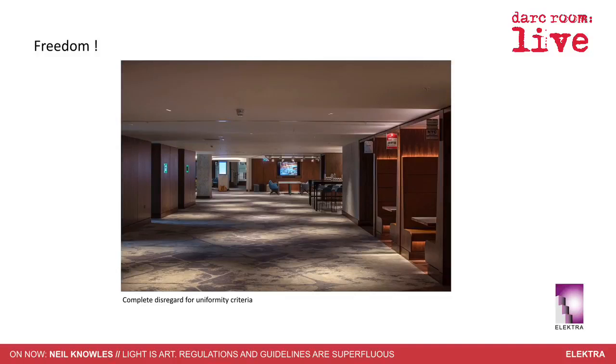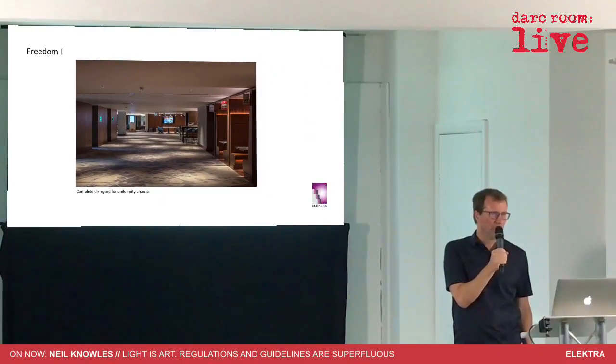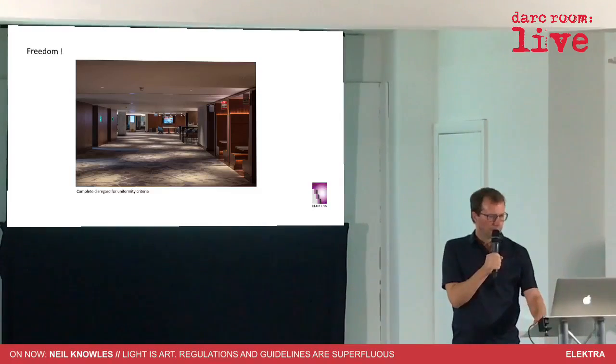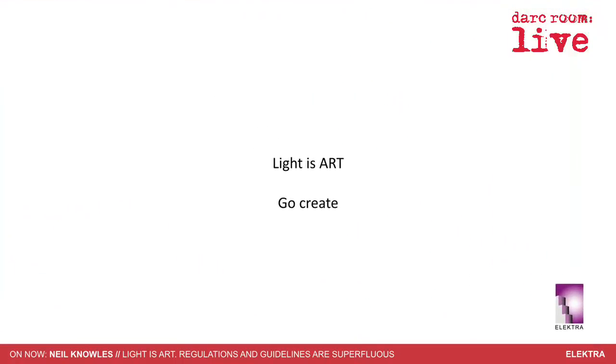It's also, I'd like to point out, quite a lot cheaper because you need quite a lot fewer downlights if you're not trying to fill the whole space with uniform lighting. You're just trying to create an interesting mood rather than a 300 lux solution. And I think that's it, really. I just wanted to say light is art. Go create and don't worry about what people tell you to do.